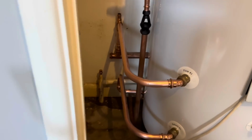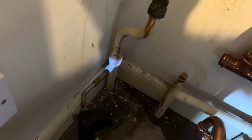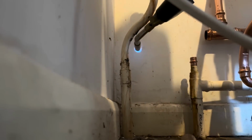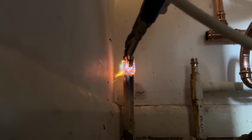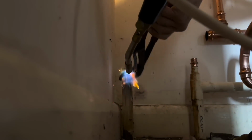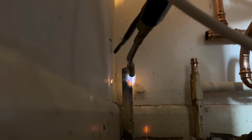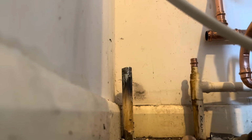So I just made a start with the pipe work. Got to get a 2-port and obviously connect onto this, but there's so much solder down the pipe, it's going to be a nightmare to clean. So rather than cut it, I'm just sweating that off. So let's see if we can film it for you. Horrible.